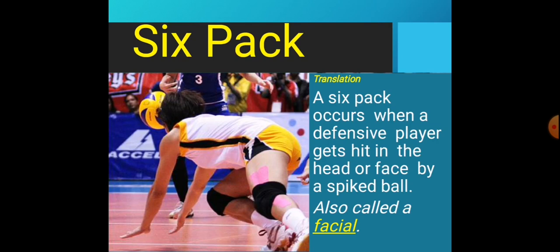So, feeling ko naman, sana po walang nakakaranas na ito na kapag nag-spike, tinatamaan sa muka o sa ulo. Yan po yung tinatawag na six-packs. Kasi, nagkakaroon ng dizziness, nakakaliyo po yan kapag tinamaan ka ng bola. Okay? Kaya siya tinawag na facial or six-packs.